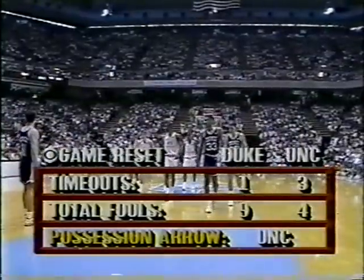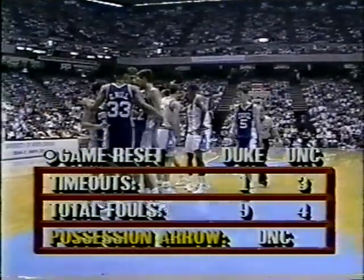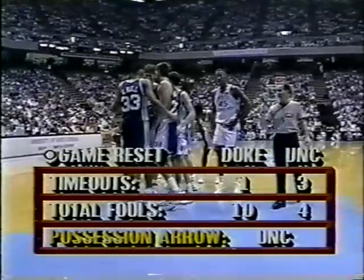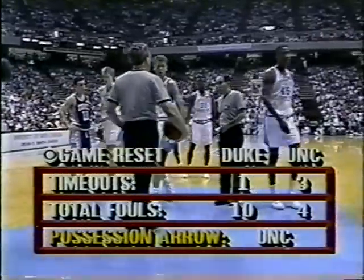Carolina on a 14-4 run and a dangerous pass to Laettner. Dean Smith still has his four freshmen on the floor. McCaffrey with a three. Kubek comes crashing in, commits the foul. So with 6 minutes, 10 seconds on the game clock, that is the 10th team foul on Duke. North Carolina has committed four. Blue Devils left with one timeout, and the possession arrow belongs to the home team.